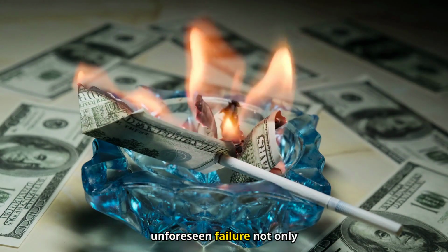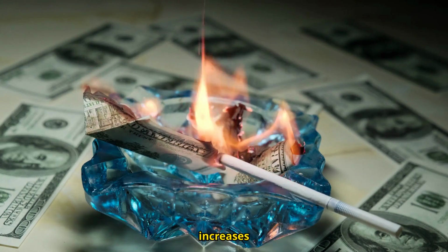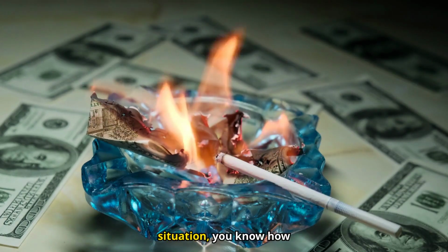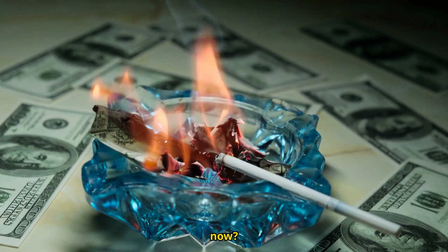Each unforeseen failure not only generates repair costs, but also affects the production line, increases downtime, and wears out staff. And if you've ever been in that situation, you know how stressful it can be to be told, "Shall we get it up and running now?"